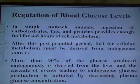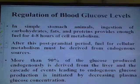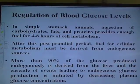But in animals that are only fed once a day, after about 4 to 8 hours, depending on what they've been fed, their liver has to function well enough to bring it back up. In other words, the liver maintains normal blood glucose levels. The pancreas responds to high and low levels, okay? And they work synergistically to make sure there's enough glucose available, okay?